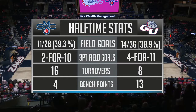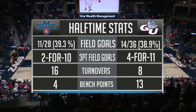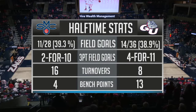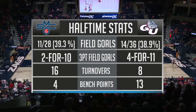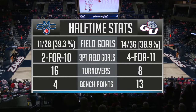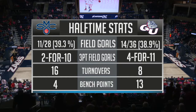When you have Kaylynne and Yvonne coming off the bench, they're just natural scorers. So whenever they play a team, the bench points are always a plus for the Zags. But the big thing is points off turnovers and free throws, I think we've seen. In that first matchup, it was free throws, but the turnovers being such a problem there for the Gaels have just made this game a bigger gap earlier on than in that first time.